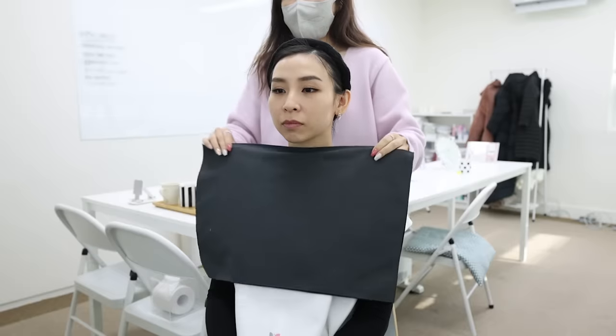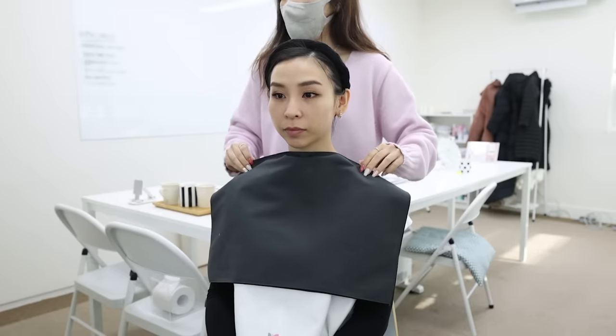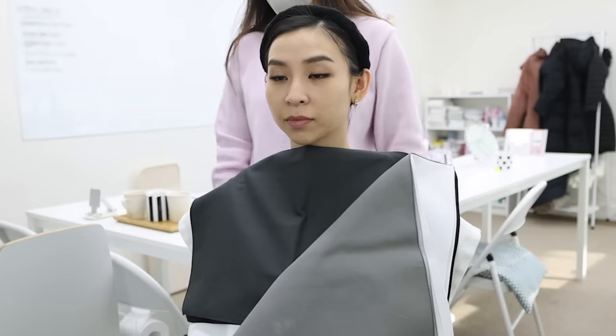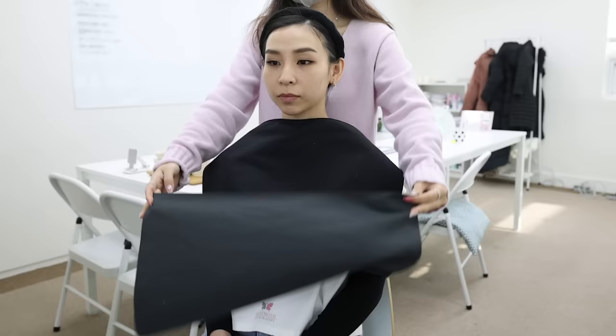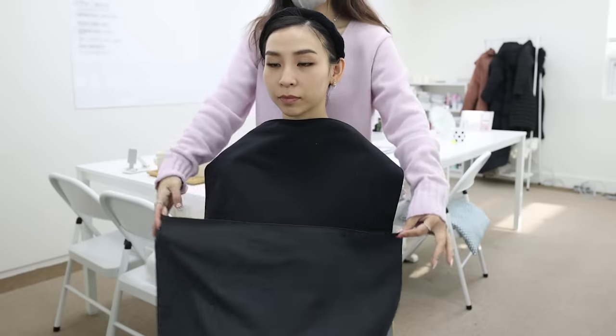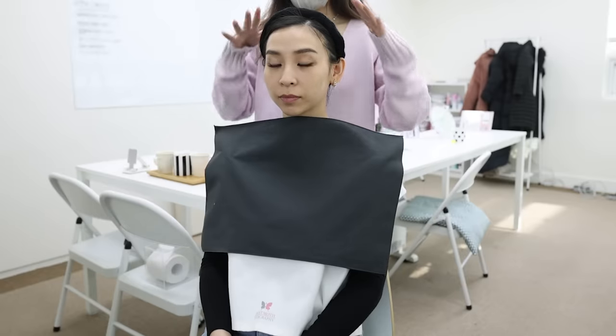I suit darker colors more compared to the lighter shades. The perfect color for me is charcoal, as it has the right amount of darkness to complement my skin tone. Black is not so bad, but she thinks charcoal brings out my features more.